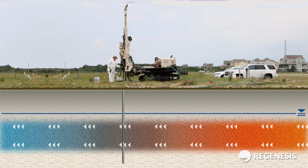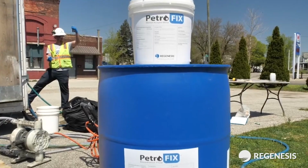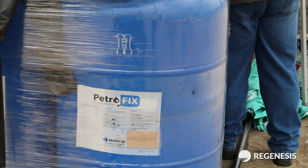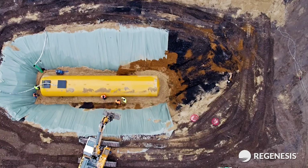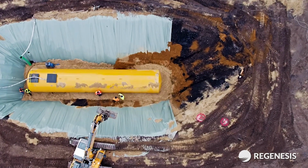PetroFix remediation fluid is a concentrated water-based activated carbon suspension specifically designed to treat petroleum hydrocarbon plumes stemming from bulk storage, gas station, and UST spills.